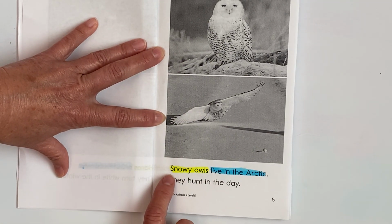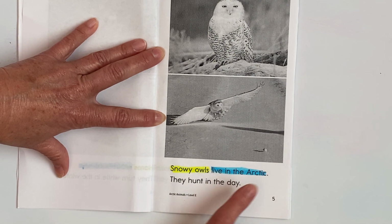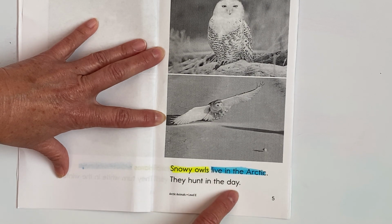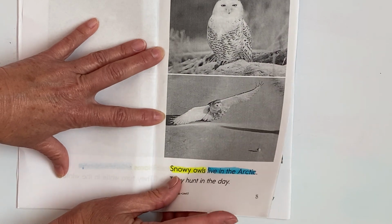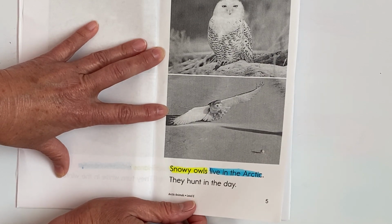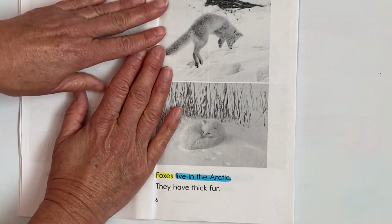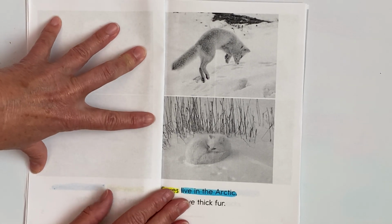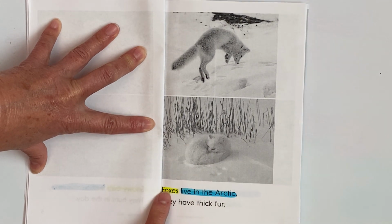Page 5. Snowy owls live in the Arctic. They hunt in the day. That's pretty unusual because most owls hunt at night, but these are different in the Arctic. They hunt during the day. It's amazing how different God made all of these animals to live in certain areas of our world. Here we go. And I also love this little picture. I think it's so cute.